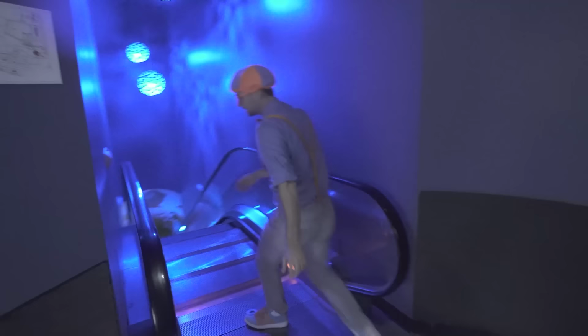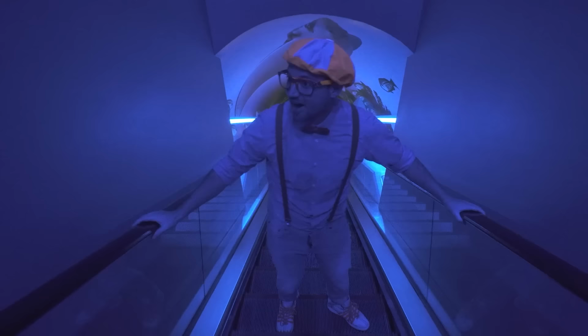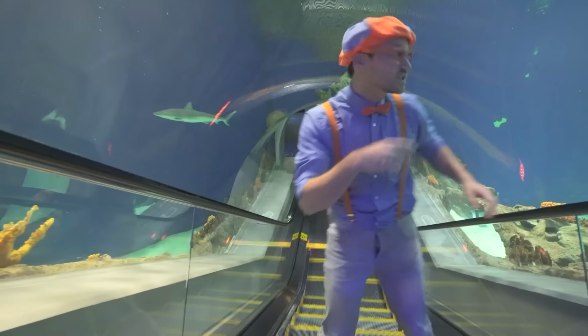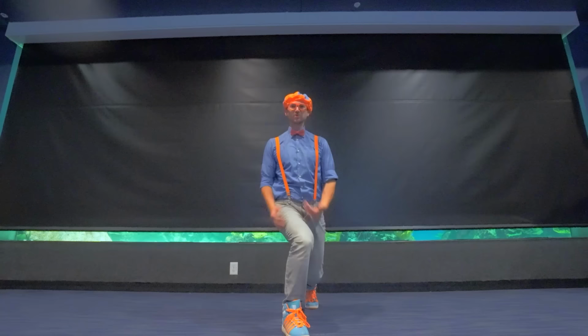Okay, let's go down the escalator to the deep ocean. Come on! Whoa, look! Now it's like we're underwater. Look this way. Oh, that's awesome. I present to you the Deep Ocean Exhibit!